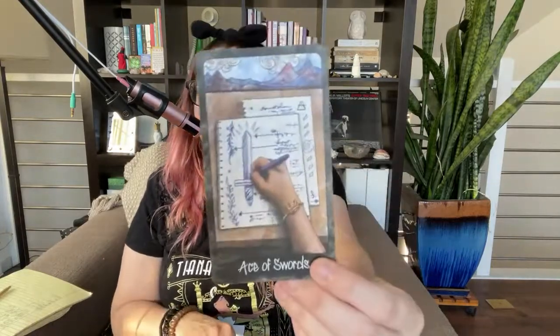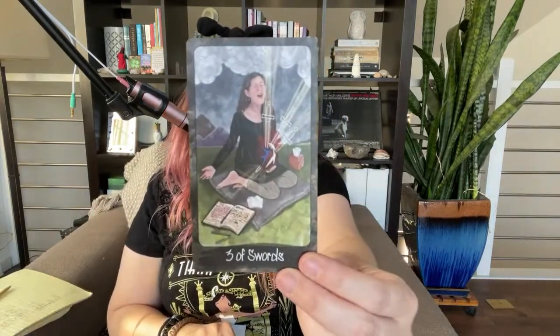Okay, now we're just going to go ahead and get into swords. So we've got the Ace of Swords, 2 of Swords, 3 of Swords, 4 of Swords, 5 of Swords, 6 of Swords, 7 of Swords, 8 of Swords, 9 of Swords, 10 of Swords, Page of Swords, Knight of Swords, Queen of Swords, King of Swords.